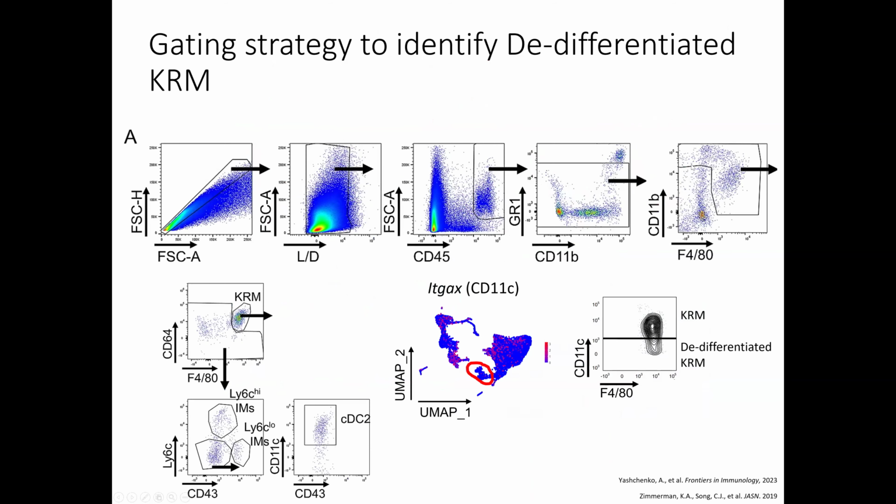So we devised a gating strategy to identify the dedifferentiated kidney resident macrophages. And suffice it to say, this is the gating strategy shown here on the top. We identified all cells expressing F480 and CD64. And then we identified these dedifferentiated macrophages based on the absence of CD11C. And we did this because in adult mice, the majority of kidney resident macrophages express CD11C. And we see via single cell transcriptomics and some other data that we published that these dedifferentiated macrophages do not express CD11C.